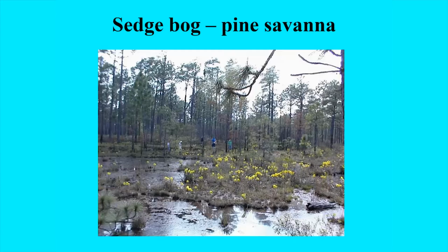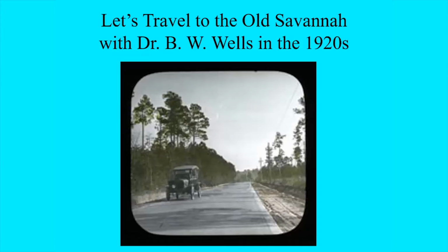To me, the word savanna, as it's used in North Carolina, is completely wrong. I think of savanna like the African savanna with grasslands and a few dotted thorn trees around. But this was the meaning of the North Carolina term of savanna. Now, Dr. Wells' real introduction to the wildflowers of North Carolina began at the old savannah near Burgaw in Pender County. This is one of Dr. Wells' original slides.